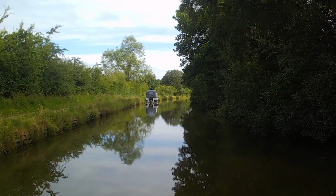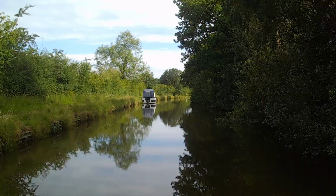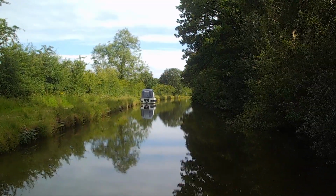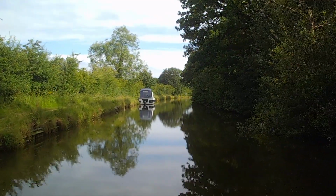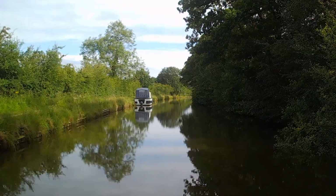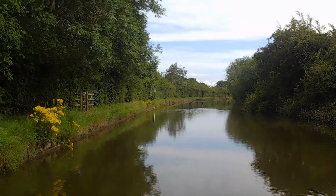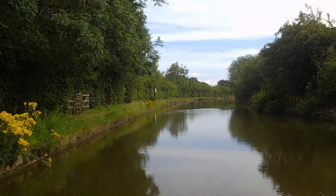I'm getting close to the place where I want to moor up now. One thing to bear in mind is that just because there's metal piling along the edge doesn't mean to say it's necessarily deep enough for you to moor up there. I did try to get in here on another occasion, and it was just so shallow and rocks everywhere, and this bit wasn't much better anyway.